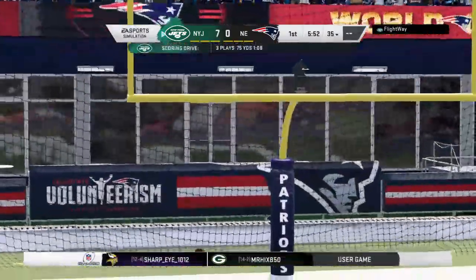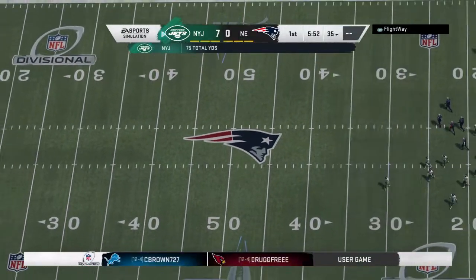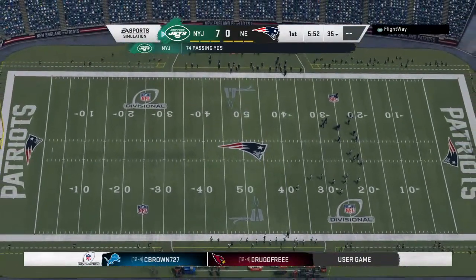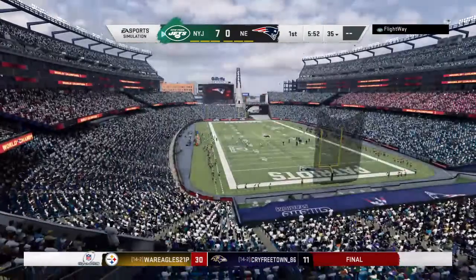They talked about stringing together some explosive plays here in the playoffs. That was a pretty explosive play. It certainly was. And if you're going to win on the road, it certainly helps to have big play ability in your hip pocket, doesn't it?